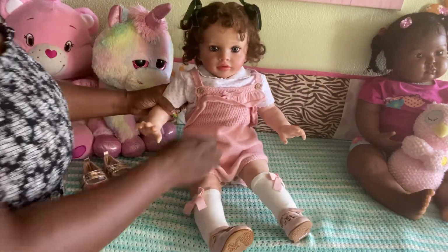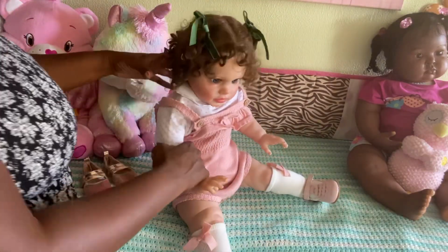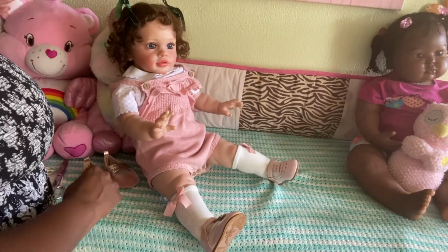Don't she look so cute already, you guys? Oh, my goodness. Wow. All right, let me do her hair, guys. She looks so cute already.